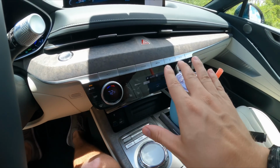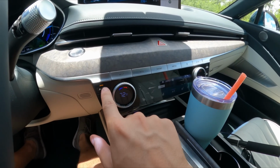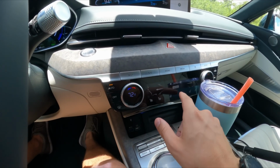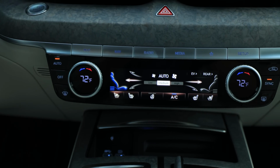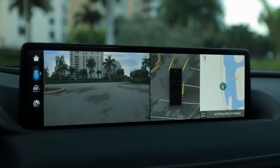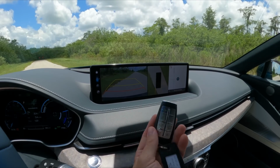Climate control works excellent. The only thing that I wish would be different here is if this had a 3-stage auto setting like other Hyundai and Kia products. Instead, I'd have to press low, medium, or high. So it's just more work for me instead of just hitting the auto button over and over to adjust the fan speed. Other than that, it works great, looks great, it's pretty. Press this button for 360 camera, shows you right there. This also has the smart park feature, so I can move the vehicle forward and back while I'm outside if I wanted.